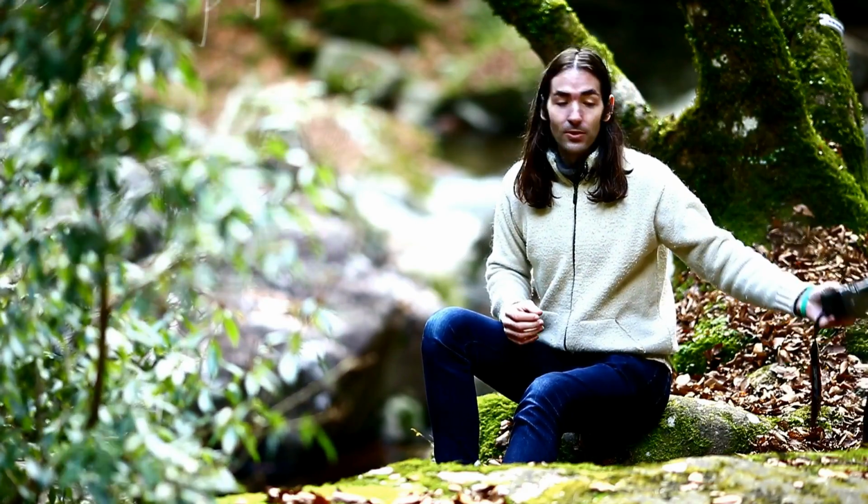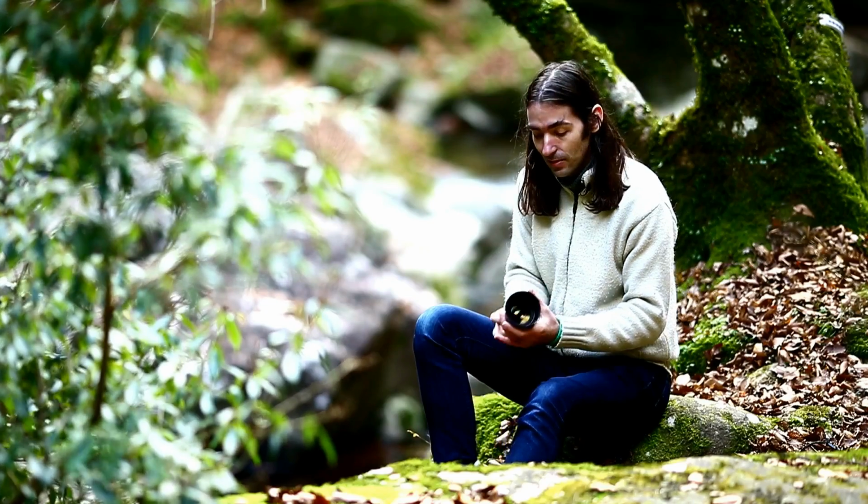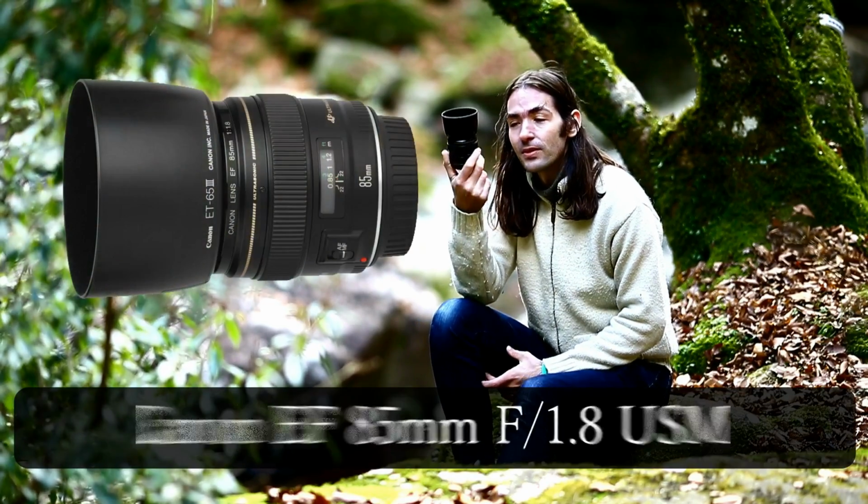Next I'm gonna talk about the lens. What lens you put on this camera to take beautiful pictures. Here it is. This is the 85mm 1.8 lens.